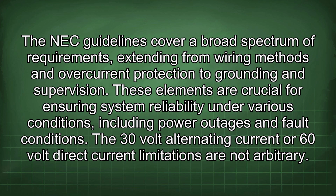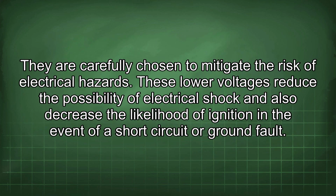conditions. The 30-volt alternating current or 60-volt direct current limitations are not arbitrary. They are carefully chosen to mitigate the risk of electrical hazards. These lower voltages reduce the possibility of electrical shock and also decrease the likelihood of ignition in the event of a short circuit or ground fault.